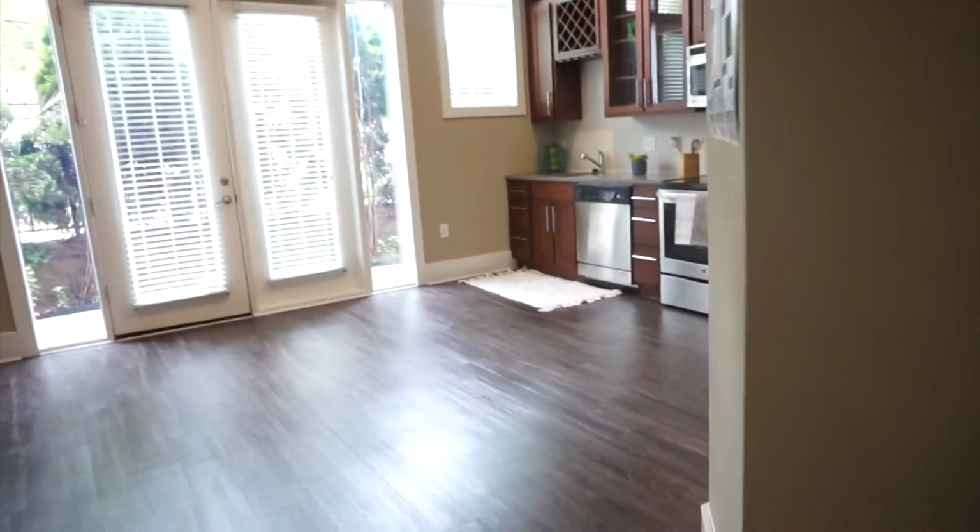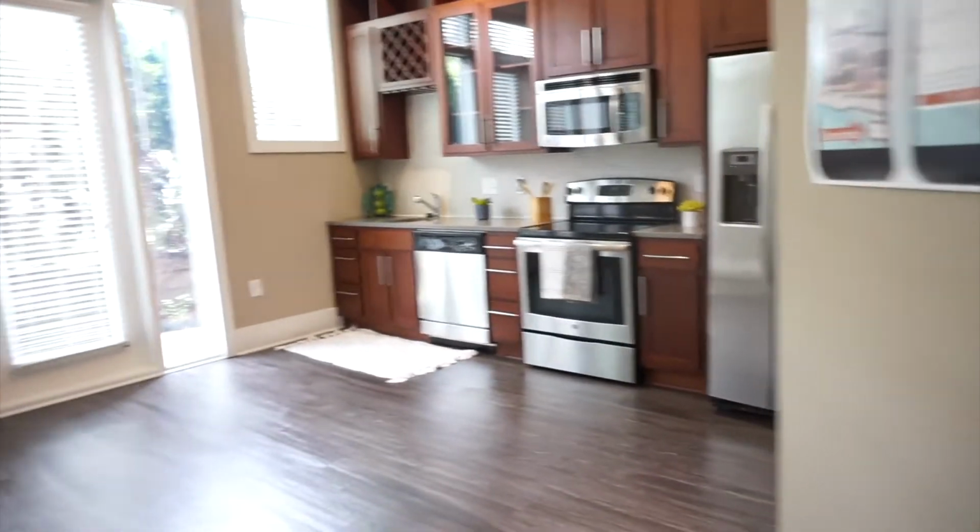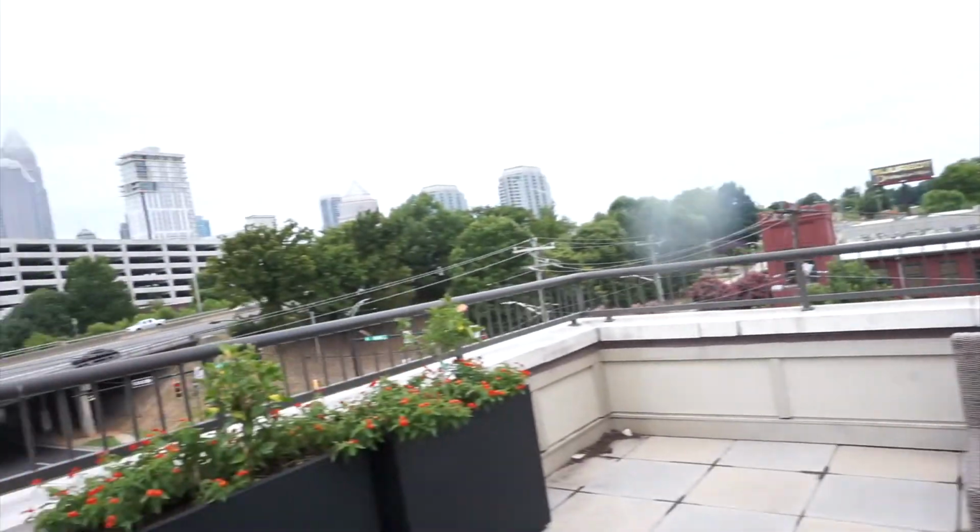So I don't know, I'll probably give this one also maybe a 7 out of 10 just because of the lack of storage, as well as the colors in here. I don't like that. And the amenities, I didn't like them as much. However, the space in here, I do love. So let's keep going. See y'all, this just made it go from a 7 to a 9.